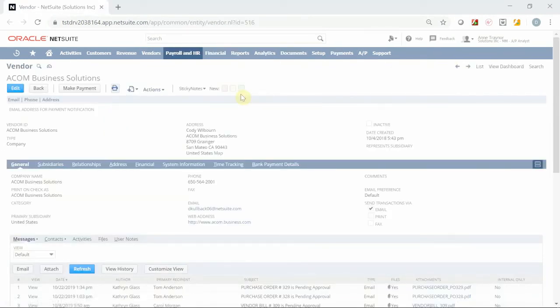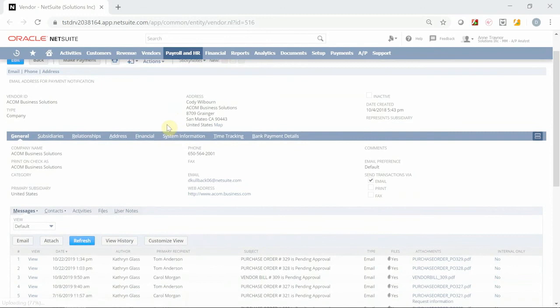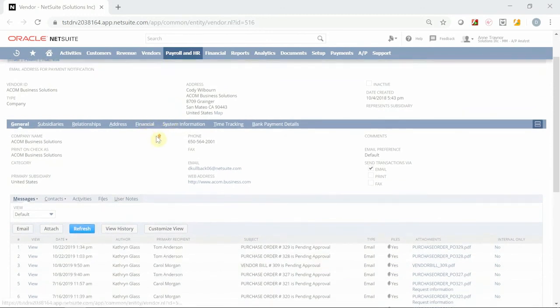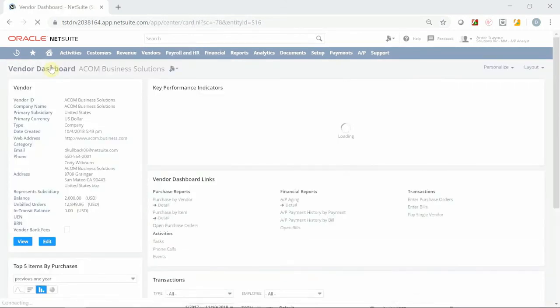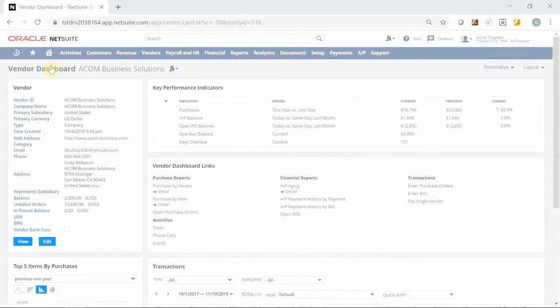So where our reports showed us the overall picture, if I really want to get into the nitty-gritty, say within a vendor, I have the ability to do so on what's called the vendor dashboard. Similar to our CRM process, our vendors as well as our customers have their own dashboards. Here we are in the vendor record. So not only are we logging financial information, terms, contact information, and having a source to review all the historical transactions, but if we click open the speedometer, and again, this is the same on our customer records, we're going to have their own dashboard with their own summarized reports and information here as well.